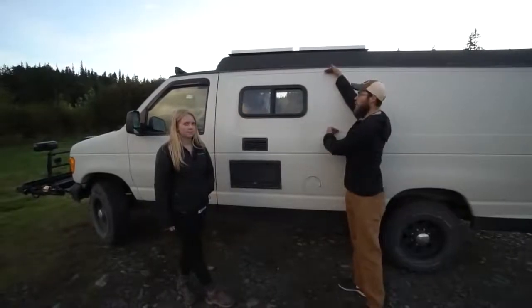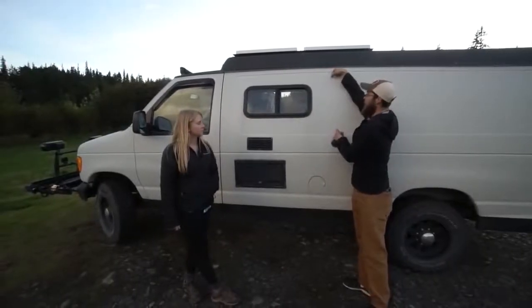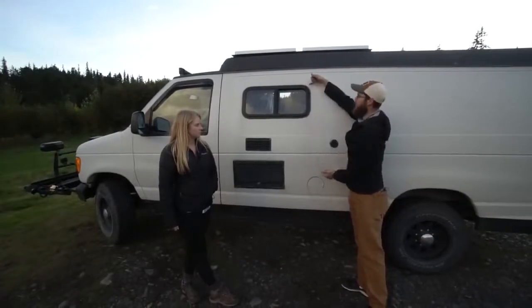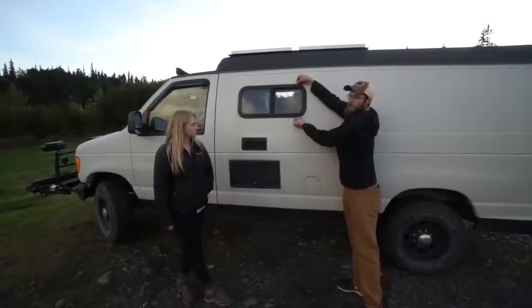So if you get one that's very tall in the vertical direction, you might have a gap of half an inch at the top or bottom. So you need to be very considerate of that. This one was not so much, like I could barely fit a penny underneath the top or bottom.